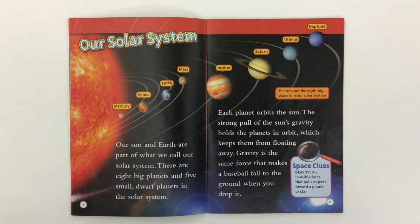Our solar system. Our Sun and Earth are part of what we call our solar system. There are 8 big planets and 5 small dwarf planets in the solar system. Each planet orbits the Sun. The strong pull of the Sun's gravity holds the planets in orbit, which keeps them from floating away. Gravity is the same force that makes a baseball fall to the ground when you drop it. Space clues. Gravity, an invisible force that pulls objects toward a planet or star.